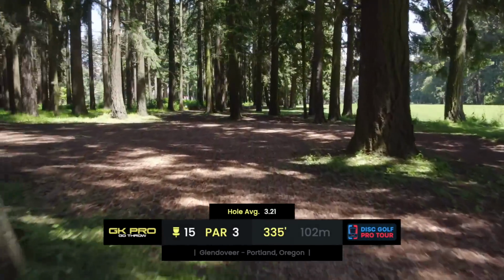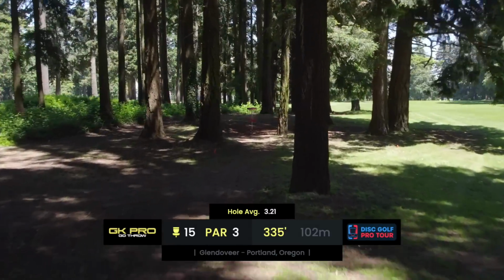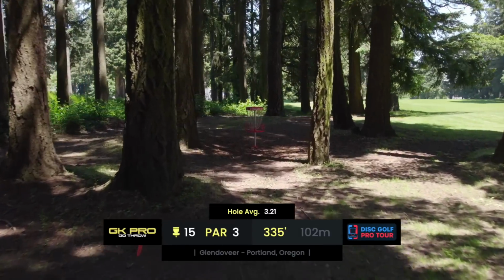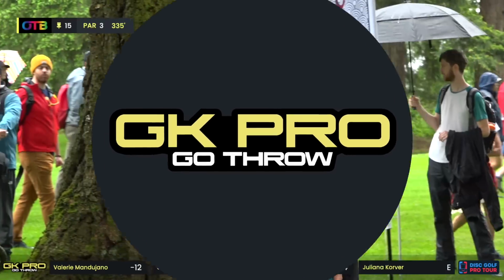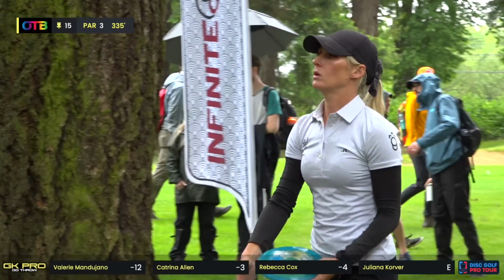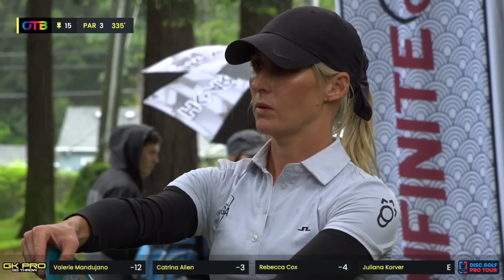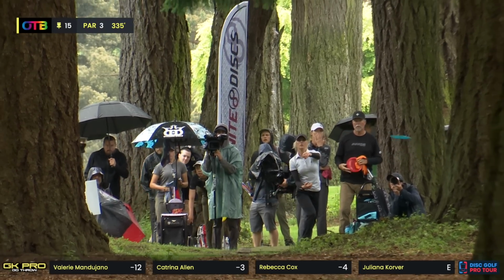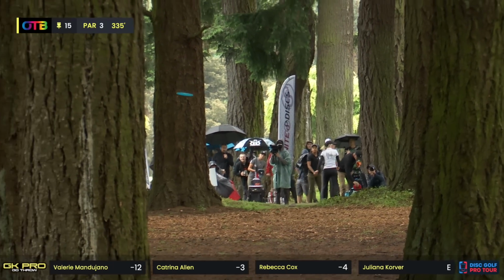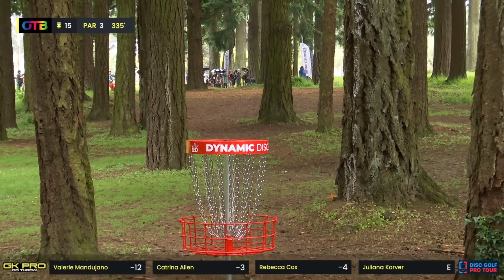Hole 15 is an uphill 335 feet, slightly uphill, but mostly the thing you're worrying about here is this narrow fairway. Lots of big trees. There is a little bit of a flex line. If you turn one early and let it hyzer out, the out of bounds comes in super close to the green on the left-hand side, the closer you get to the basket, so you don't want to hyzer out left. It's tricky. That is early, but that tree was very helpful. So nice. Gives her putt.